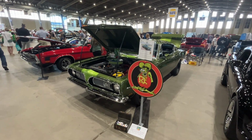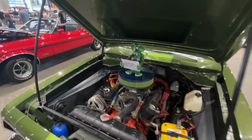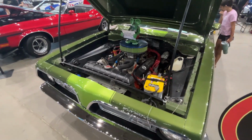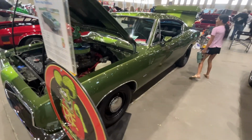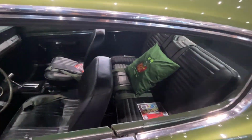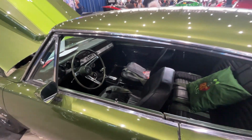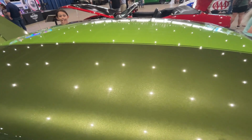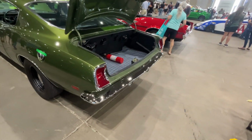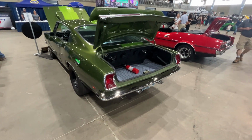But 1969 Barracuda Fastback. Got the Rat Fink here. Got a Rat Fink on the hood. It says cars are like women. If you ain't married to them, don't touch them. That's good advice. I wish more people felt that way. Got a 340 under the hood. Got our poverty caps. Got a Rat Fink pillow. This is pretty darn nice. Green here and a different green color for the stripe. If anybody asks if you know what the rear end of a 1969 Barracuda fastback looks like, you can tell them now that you do.